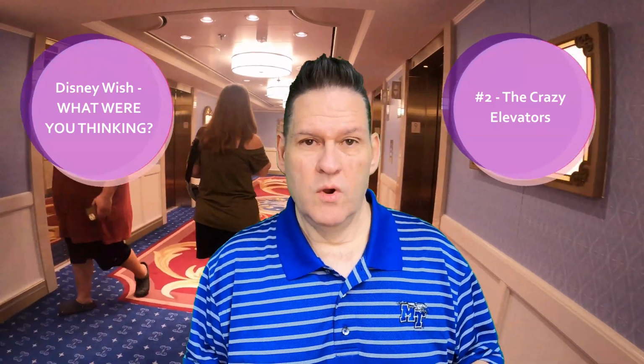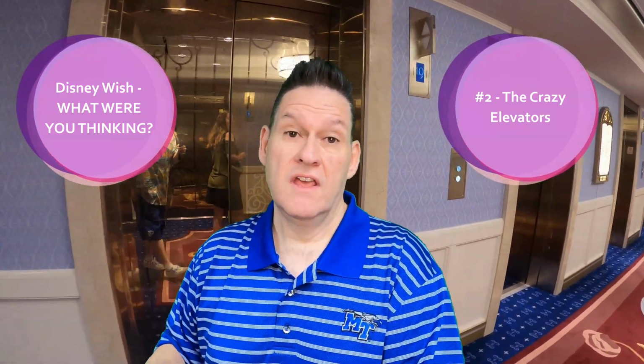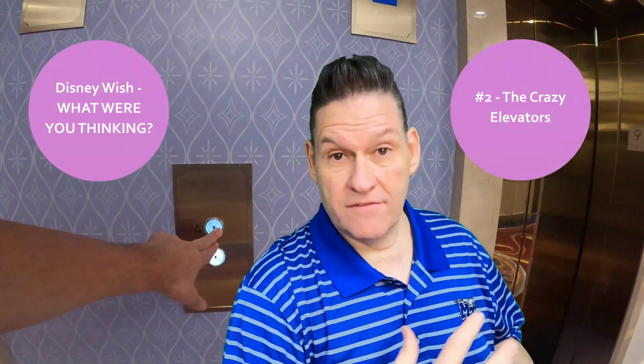If you've been on the Disney Wish, you know those elevators, I believe there's 2 banks of 8 elevators. One in the forward section, one in the aft section. These elevators are, in my opinion, for the size of the ship, fairly small. They may be adequate, maybe in comparison to the Dream and the Fantasy, maybe they're similar in size. But think about the Dream and the Fantasy. You have 3 banks of elevators, while on the Wish, there's only 2 banks of elevators. I think this creates a need for people to use steps more, to kind of say, I'm not using those elevators at all. To me, that is an issue.